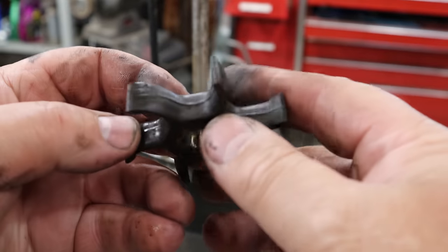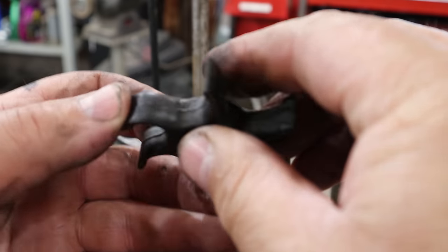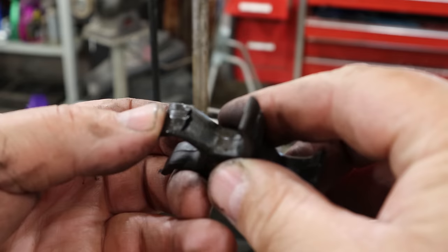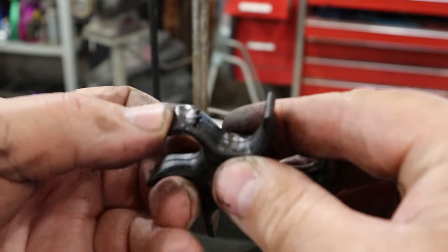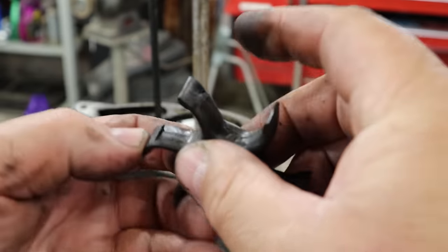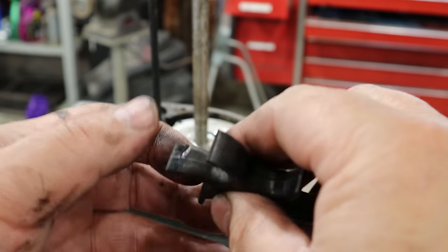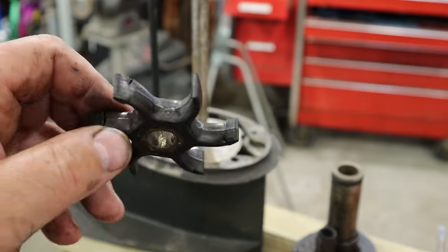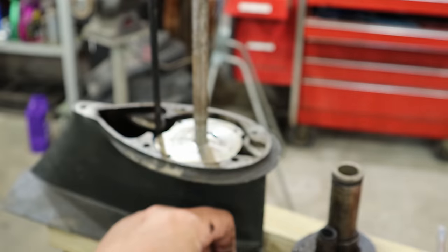Now I'm going to show you this impeller. It's got some wear on it, but this is what you got to watch for. See that right there? Monster crack. These could break off and plug up your cooling system and overheat your motor before you realize what even happened.